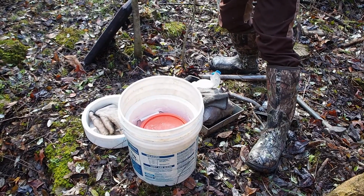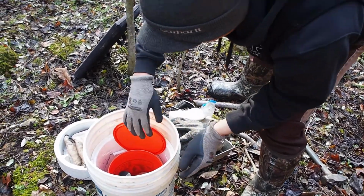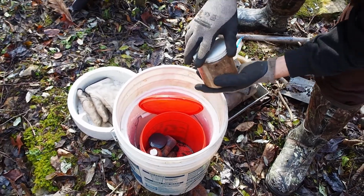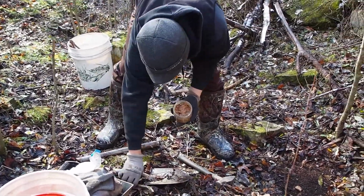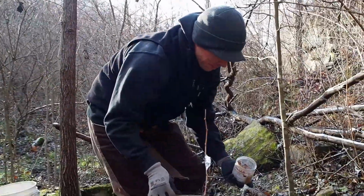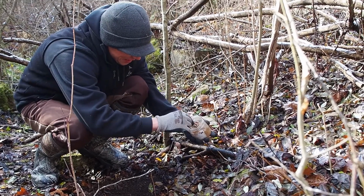The stinkiest bucket ever. Double insulated bucket. You gotta have it, just to contain the smell. I don't know if you guys can smell that for sure. I don't think anyone wants to.